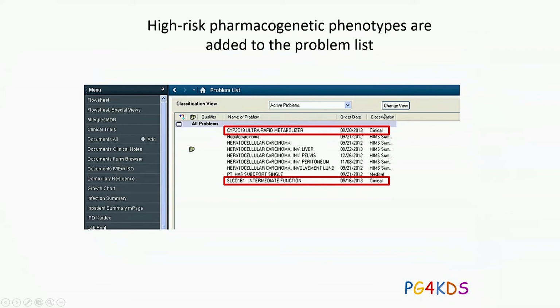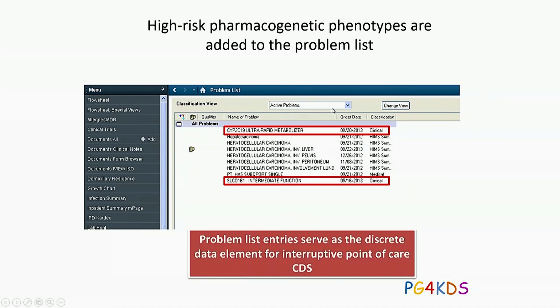The way that we handle firing alerts based on high-risk pharmacogenetic test results at St. Jude is to create a problem list entry based on the high-risk genotype. That problem list entry resides with things like the underlying disease. So here, the presence of hepatocellular carcinoma, and this patient has 2 high-risk pharmacogenetic test results. It's an automated process to go from the test result to the problem list entry, and then we create CDS that drives off of the problem list entry. Of course, it could be done directly from the high-risk test result.